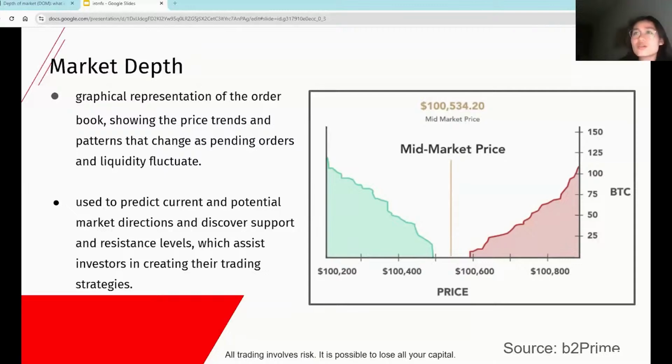This chart works as an indicator, and it works by hovering over the chart, which reflects the number of assets that can be bought or sold at a given price point at a specific time. It also shows you the cost of executing the market order and the implications on the market value. And TradingView actually has a depth of market chart as well. I'll show you guys in a little bit how you can use that.